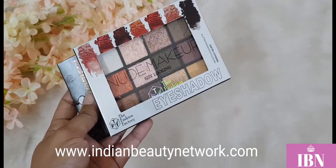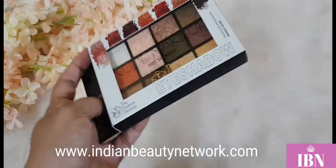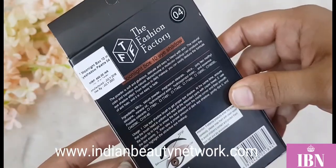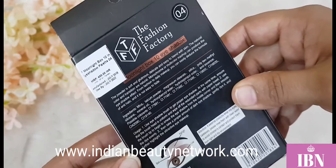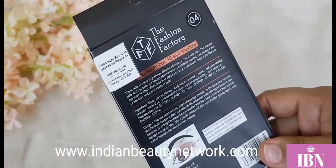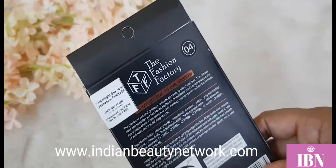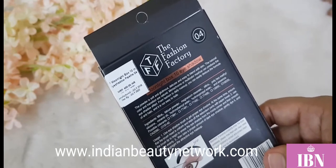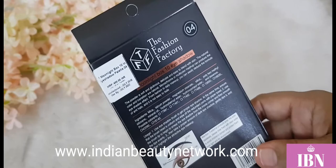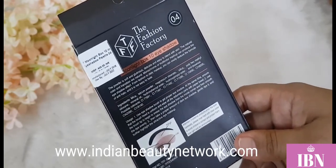It's from the brand known as TFF, the Fashion Factory. It's their shimmer eyeshadow palette, and the shade name is 04 Moonlight. It's priced at around 400 rupees, but the website is recently launched and they are holding an introductory price for each and every product. So I think I got it around 299 or 249 rupees, which is very affordable considering the price range.